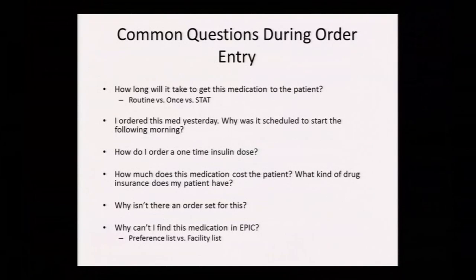So little things, just pay attention during order entry. And that kind of answers the question: I ordered this medication yesterday, why was it scheduled to start the next day? That happens a lot to interns because you guys aren't as familiar with our built-in medication administration times. So make sure you're paying extra close attention to what time it says it's actually going to be given to the patient.